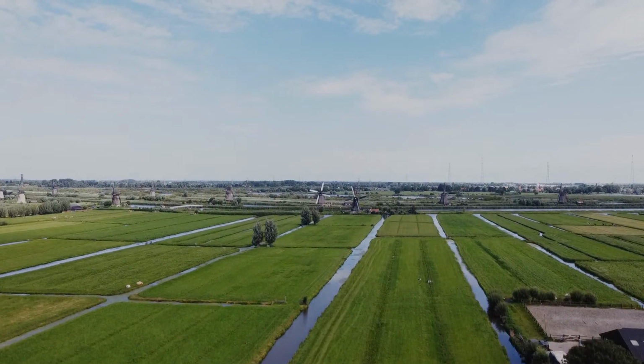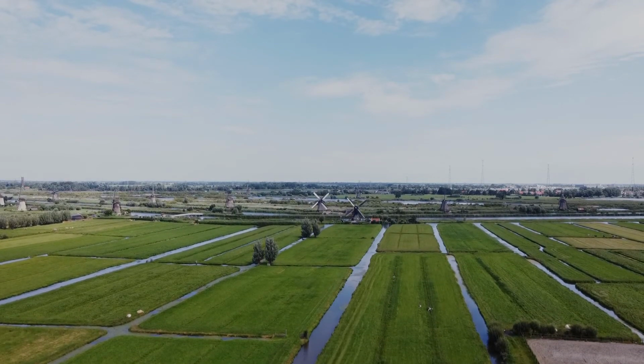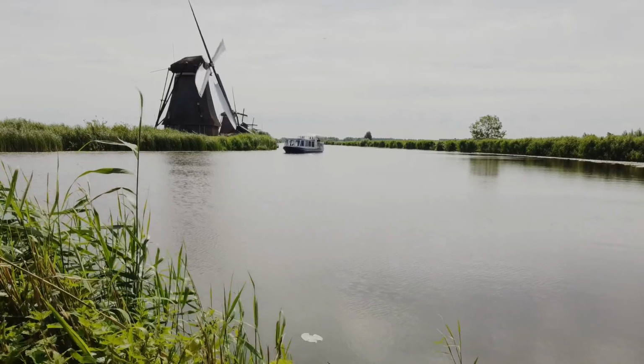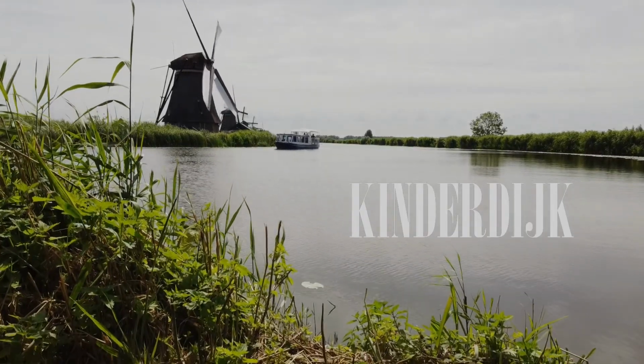With about 1/3 of the Netherlands under sea level, they've had to get creative in order to deal with the threat of water for as long as people have lived there. That's where Kinderdijk comes into play.